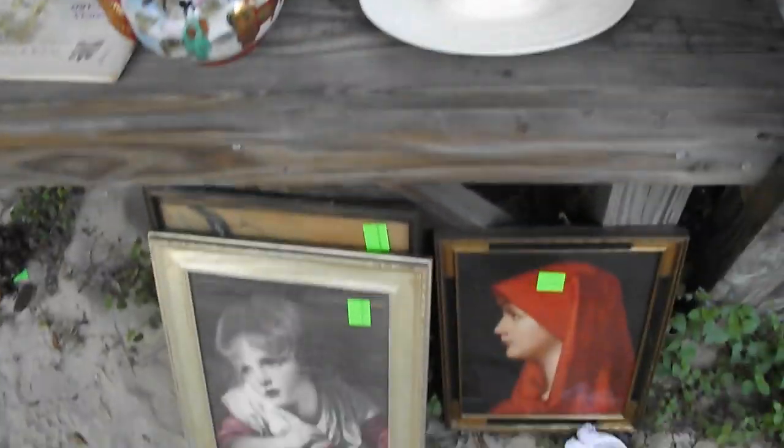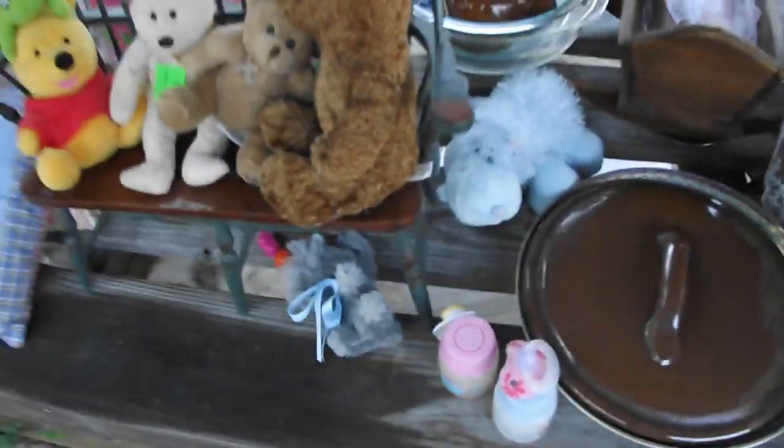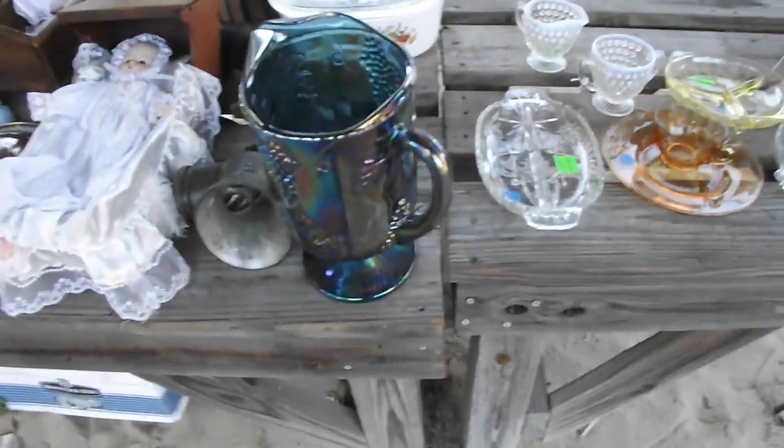More dishes. Some nice artwork here. That's an old piece there. More baby clothes in the boxes. More baby clothes. Lots and lots of baby clothes. We've got bears. Baby clothes. There's an old piece of carnival. Some dishes there. More dishes. A little rattan magazine rack we've got over here on row 8.